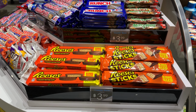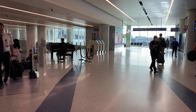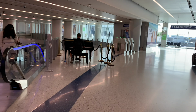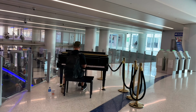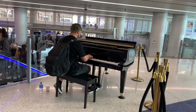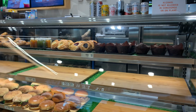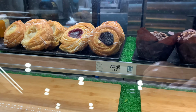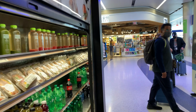Here we got somebody playing the piano. It's playing really quiet. $10. Literally $10 for a muffin.